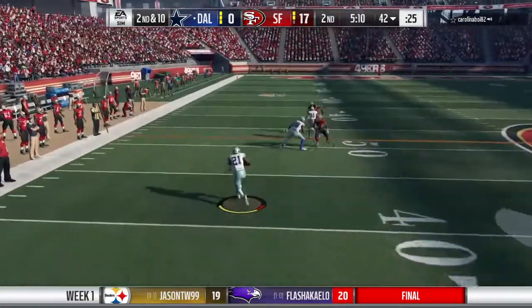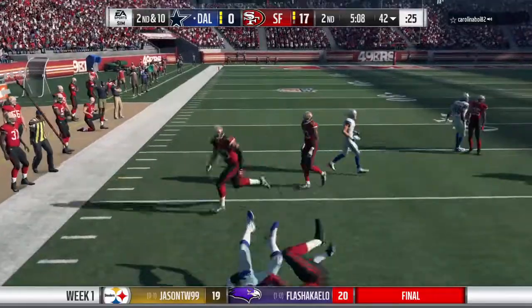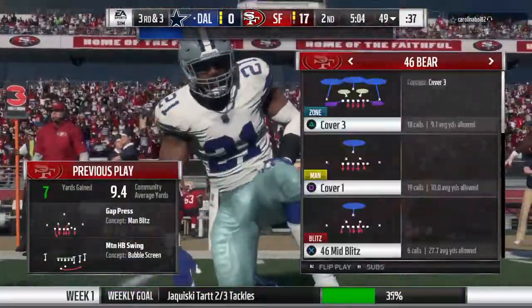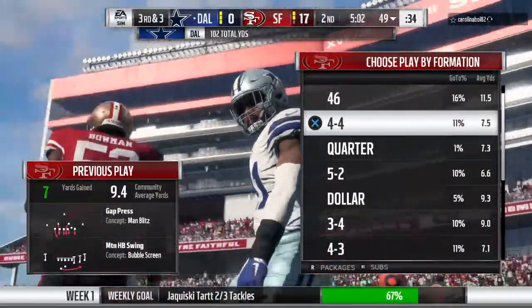Prescott to throw it. Out to the flat. That's complete to his running back, and he'll be brought down just shy of midfield at the 49-yard line. They get 7 there on the screen. It'll set up a third down.